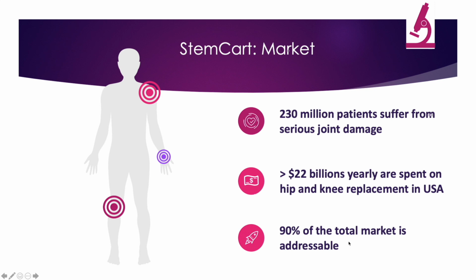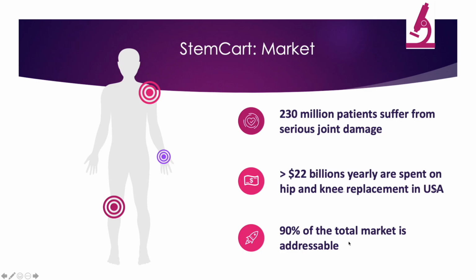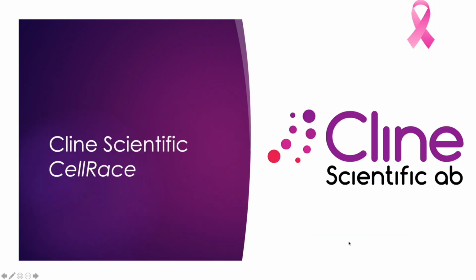The market for these types of problems is enormous. There are more than 230 million patients suffering from this each year. The surgery market in the US is huge, and we believe with this type of therapy you can address at least 90% of the total market of these problems. That's our stem cell project.